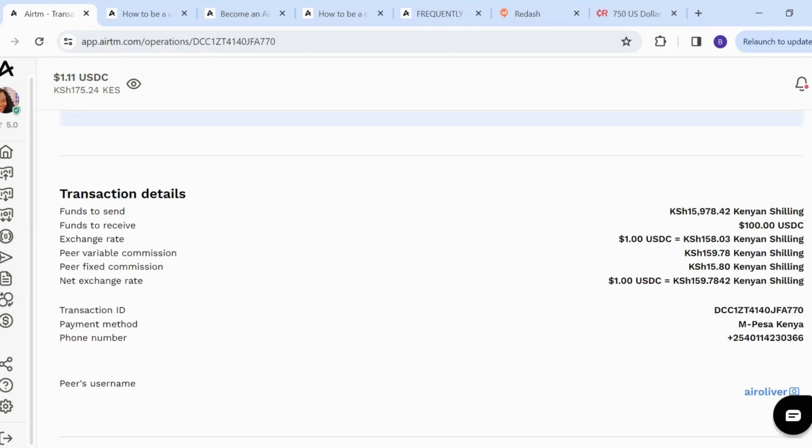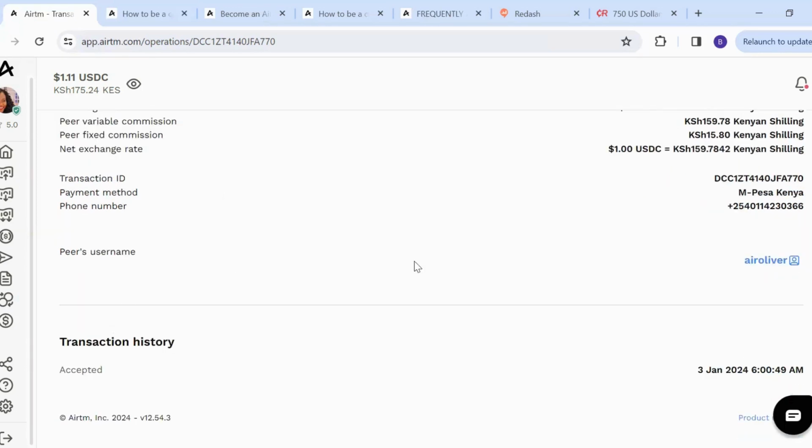You can see all the transaction details. 15,000 Kenyan shillings, that is equivalent to $100, and then funds to receive $1 and all that. Yeah, so the calculations have been done here, including the peer, the commissions and everything. Yeah, it's already there.